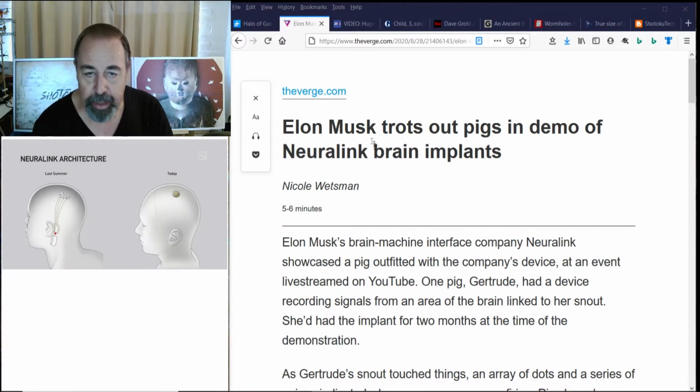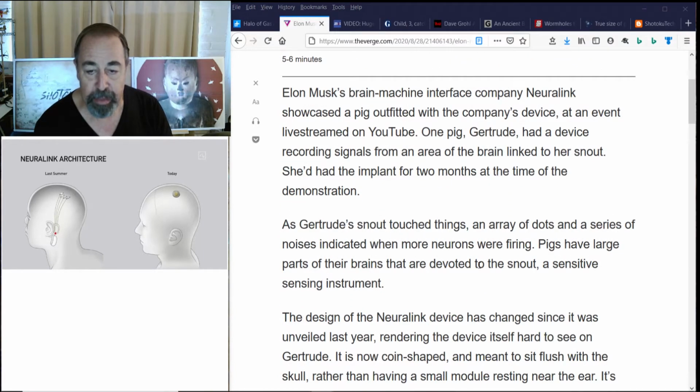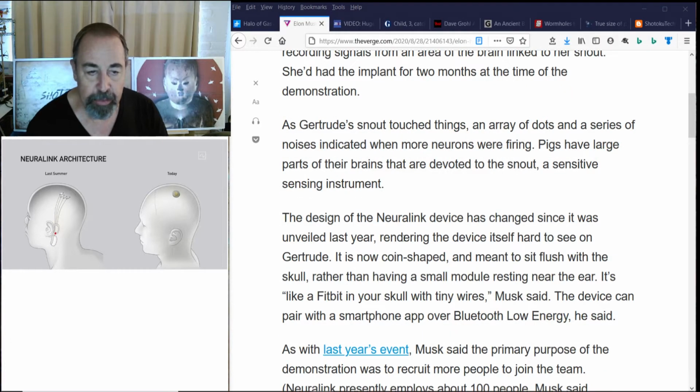So Elon Musk does a demo of NeuraLink on Gertrude the pig, and it was connected to an area of the pig's brain that's linked to her snout. As Gertrude's snout touched things, an area of dots and a series of noises indicated where more neurons are firing. The design of the NeuraLink device has changed. It's going to be much smaller, a coin-shaped device that will sit flush on the skull, rather than having a small module resting near the ear.